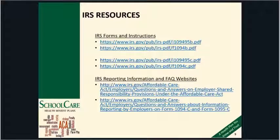We have a few updated resources for you as you begin to prepare documents, so don't hesitate to utilize these links to find important information.